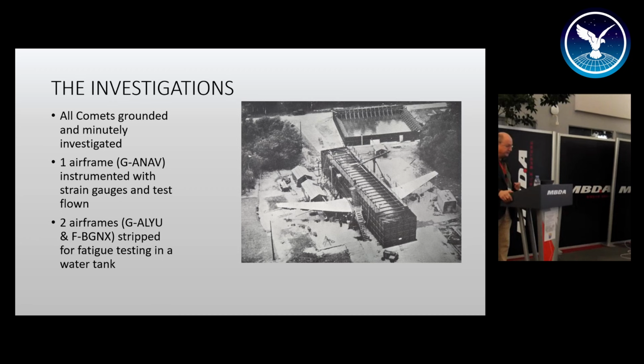Two more airframes were brought over to Farnborough, a British one and a French one. They were brought over for the purpose of being stress tested in a specially built water tank, where it was stripped of all the internal fittings, just down to a bare fuselage, filled with water on the inside, filled with water on the outside, and then pressurized cyclically to simulate the stresses of flight. The wings were jacked and so on and so forth. The British one, ALYU, was first put into the test tank. That's it in there now.